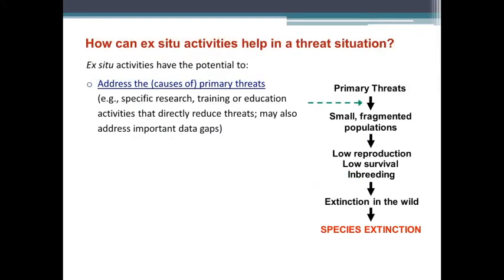In order to do that, it's good to keep in mind that ex-situ activity can help in a threat situation in basically 4 different ways. The first way that ex-situ activities can help is by addressing the causes of those primary threats, those big things that are driving the species down in the first place. The threats like habitat loss and disease and invasive species, etc. And sometimes there are ex-situ activities that you can do to address some of those threats.